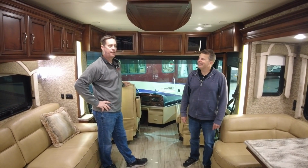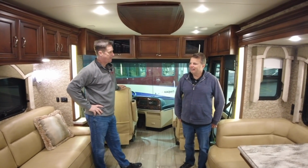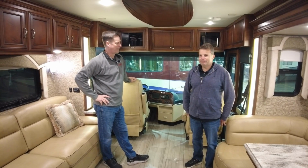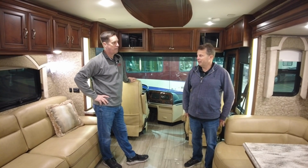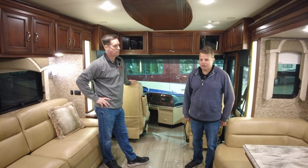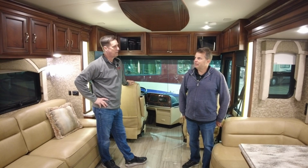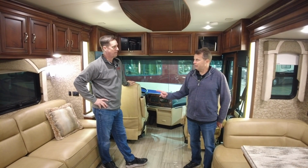But anything else you could add to this 34-foot 2015 Newmar Ventana? Just a really clean, well taken care of coach. No bad smells, no bad odors, no cats, dogs, all that. Know the history. Was stored here for the first half of its life, and then the colors. They just did a phenomenal job picking out the tile, the exterior paint, Castile is what Newmar calls that. Everything, the wood, padded vinyl ceiling. I think it was Castile. Castile? I'm going to go with castle.